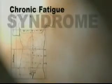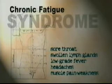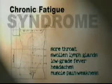Chronic fatigue syndrome is a viral disease characterized by a series of flu-like symptoms such as sore throat, swollen lymph glands, low-grade fever, headaches, and muscle pain or weakness. The origin of this condition has baffled the medical community for years, but some theories suggest that the cause may be due to anemia, low blood sugar, long-term stress, or environmental allergy.